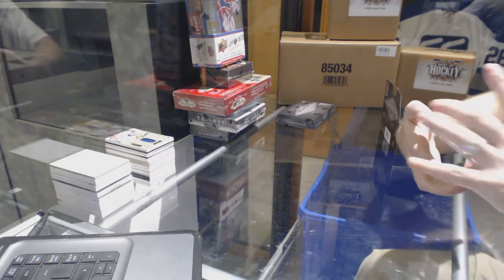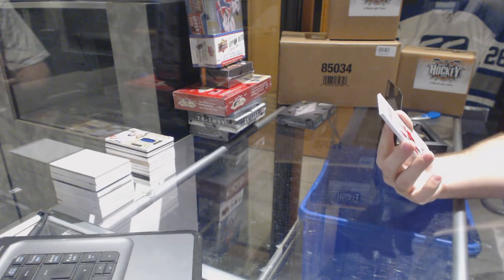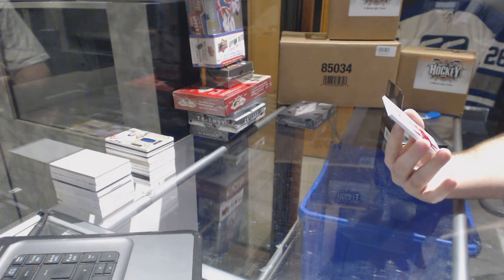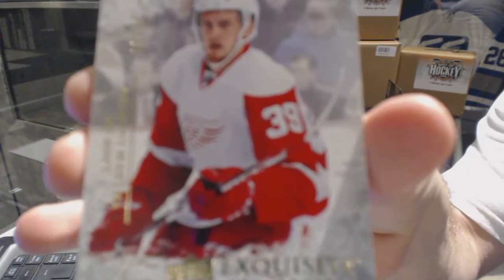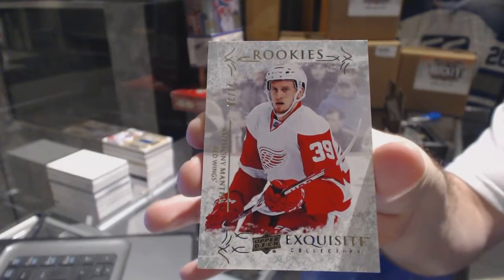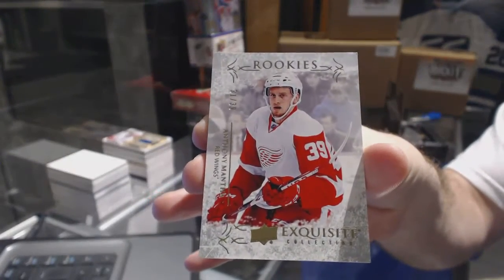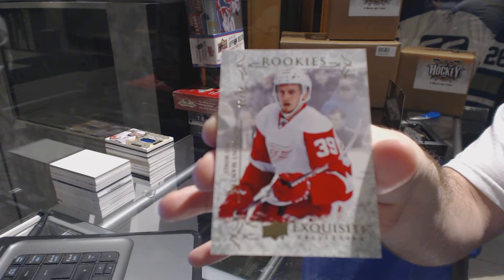We've got number 31 of 39, rookie for the Red Wings, Anthony Mantha. 31 of 39, exquisite rookie, Anthony Mantha.